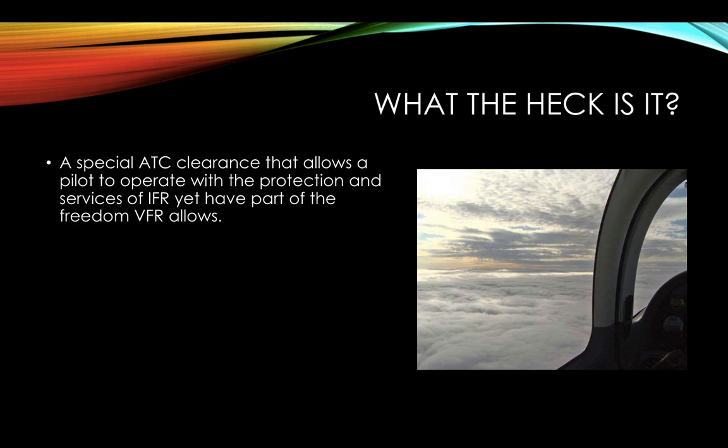So starting out, what is it? Most pilots don't really even know what it is. The way that you need to realistically think about it is it's a special type of clearance, and I want to stress the word clearance. A clearance is something that you have to receive from ATC, and it's law binding. It's not like a traffic alert where they're just giving you information. So what you need to derive from that is, most times, you're going to have to request this type of clearance.